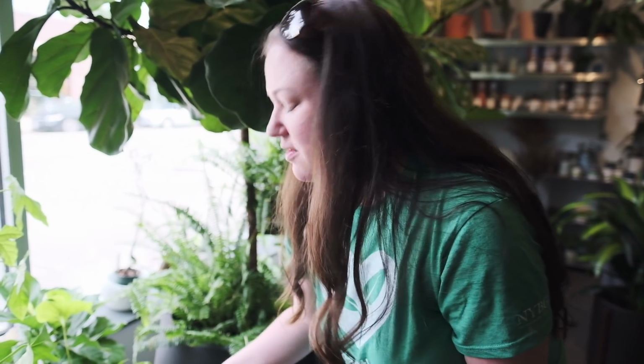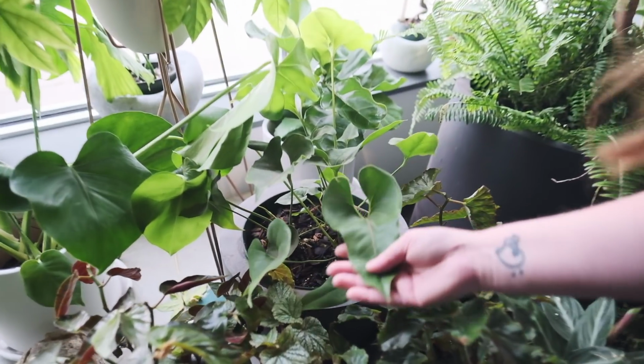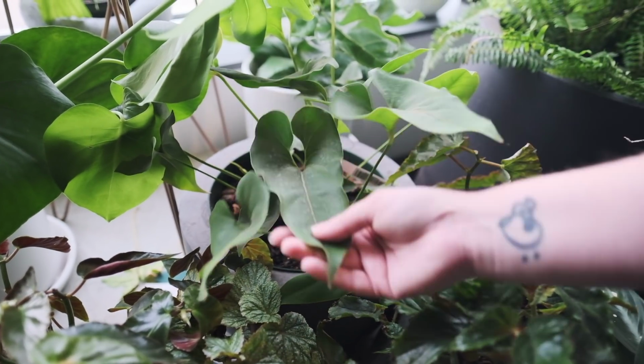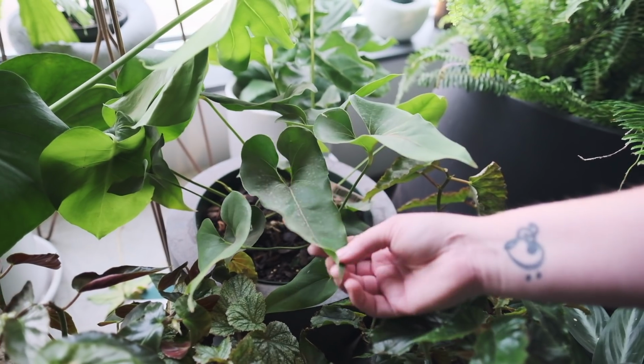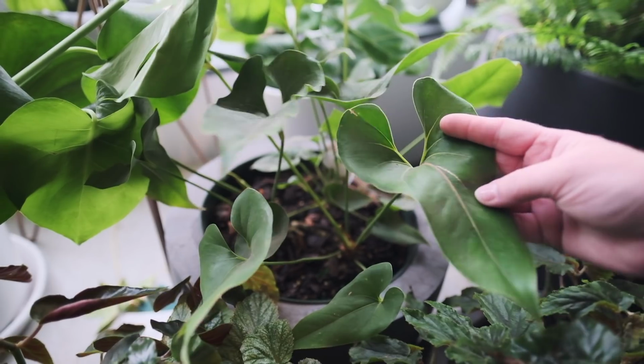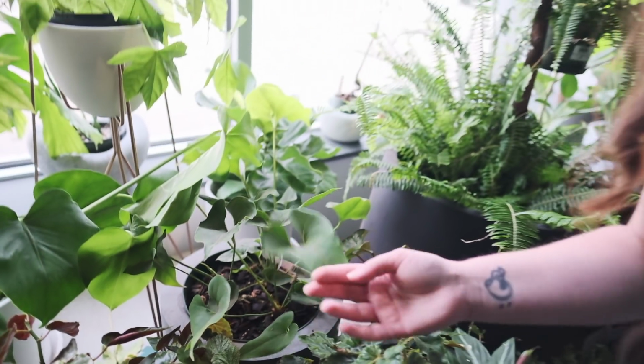Okay, so I've never heard of this. Anthurium brownii. It's $73. Look at the leaves. Look at how cool these leaves are. This is probably just from watering, the spots on there. That's not a marking, but the shape of these leaves are like pronounced hearts. Oh, so pretty though. This store has some rare plants, guys.